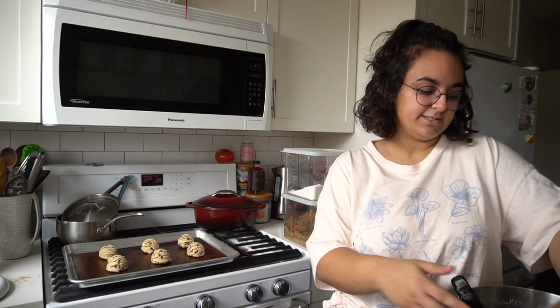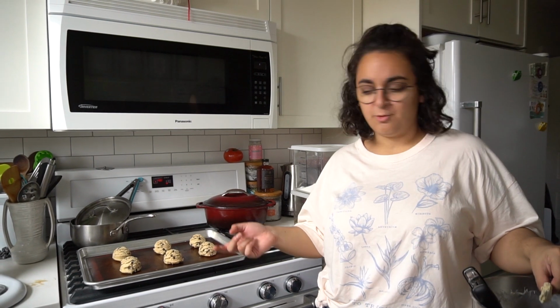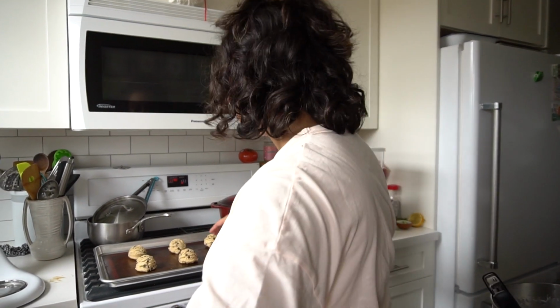So we got 6 out of a recipe that cut 15 in half. So our scoop's bigger than the one she uses, or we just packed it in more. It's fine. So our definitions of giant are just different. All right. Considering this is how big I bake my cookies normally. I was gonna say. So I'm gonna pop them in the oven.